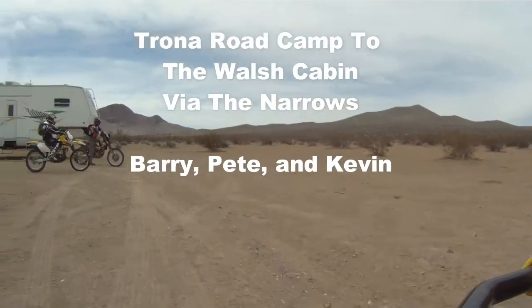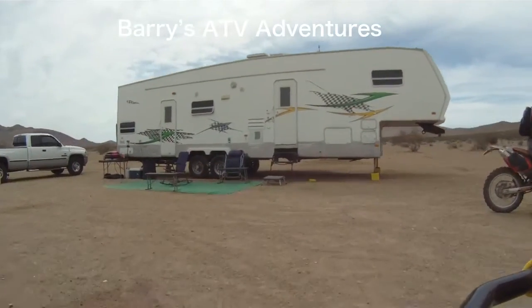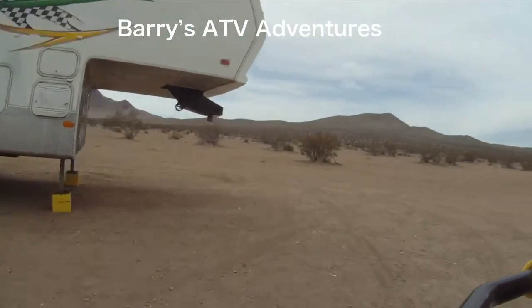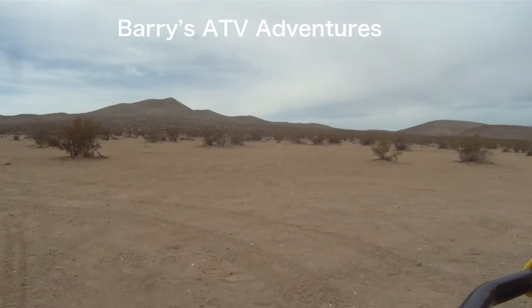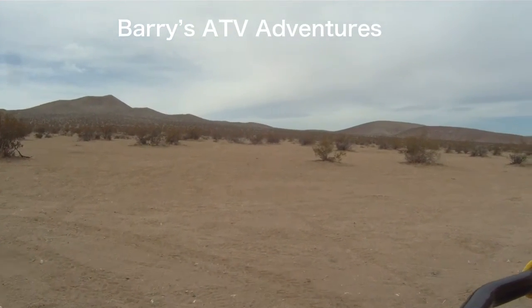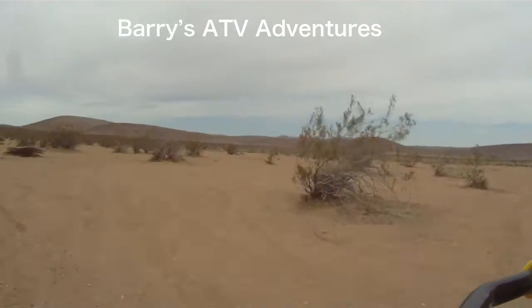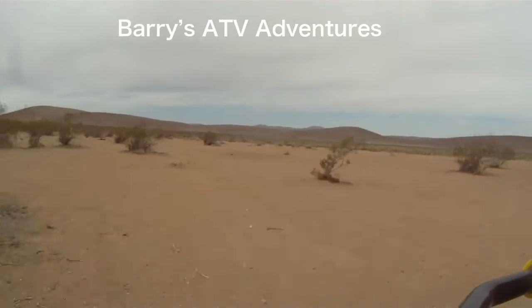So this is a trip from the camp that we set up just off of Trona Road, off of RM44. That's about a little over 3 miles east on Trona Road from the intersection of Trona Road and Highway 395. It's Pete and Kevin and myself. We're going to head up to the Walsh Cabin.